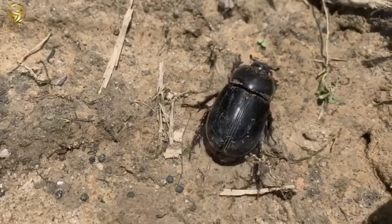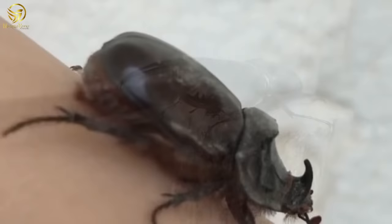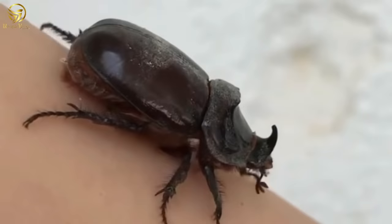The horns of the rhinoceros beetle are used to move effortlessly on forest floors and to fend off other males from a female during a mating ritual. Female rhinoceros beetles lay about 50 eggs that hatch into larvae. When disturbed, the rhinoceros beetle will make a hissing sound by rubbing its wings and abdomen together.